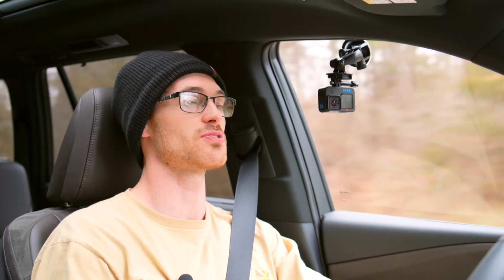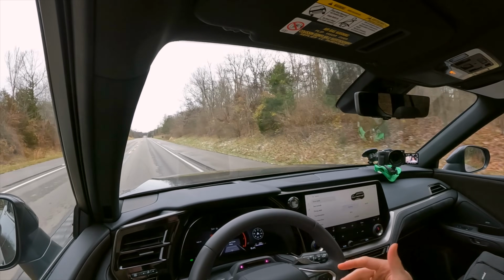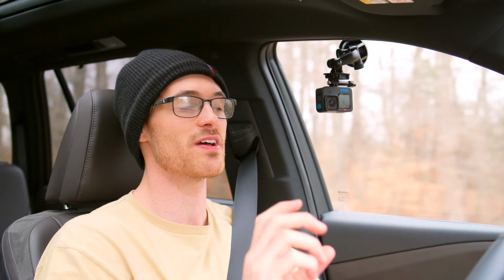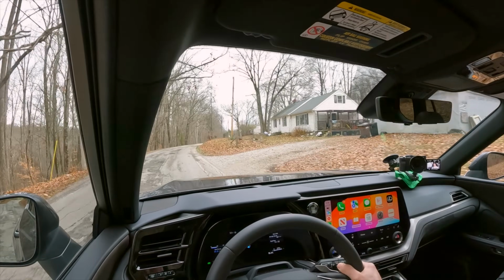The highway experience of this is nice. Road noise is subdued. The engine putters around 1,500, 1,600 RPM at 65 miles per hour. Wind noise is mostly hush, but this combined with the seats makes it a great highway cruiser.